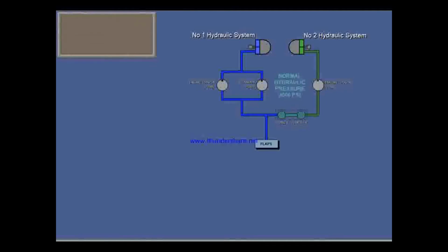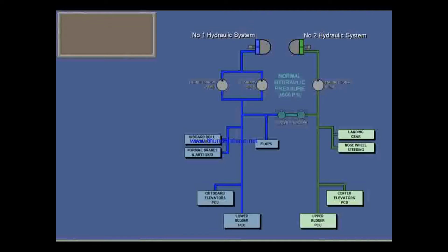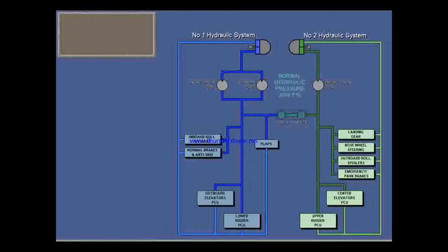System number 1 powers the flaps, lower power control unit, PCU, of the rudder, the outboard PCUs of the elevators, the inboard roll spoilers, and the main wheel brakes and anti-skid control valve. System number 2 powers the upper PCU of the rudder, the center PCUs of the elevators, the landing gear, nose wheel steering, the outboard roll spoilers, and the emergency and parking brakes. From the consumers, hydraulic fluid is returned to the reservoirs.